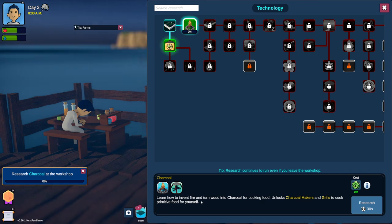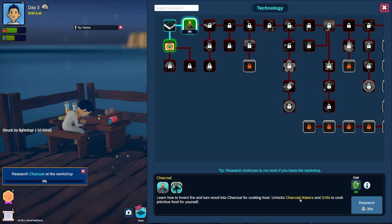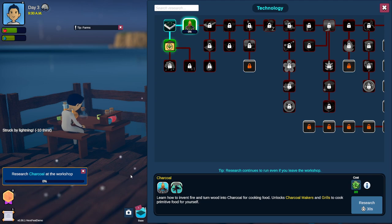Learn how to invent fire and turn wood into charcoal for cooking food. Unlocks charcoal makers and grills to cook primitive food for yourself. Wait, what happened? Struck by lightning, minus 10 thirst. Oh, ouch. Whoa, what? Anyway. Right. I guess that's about it.